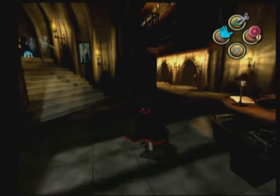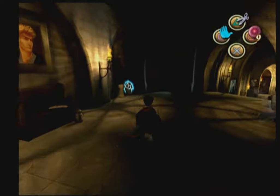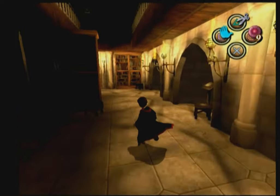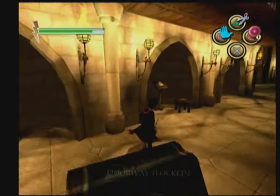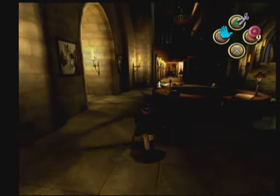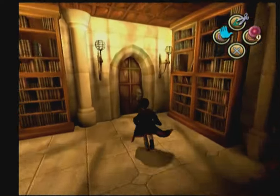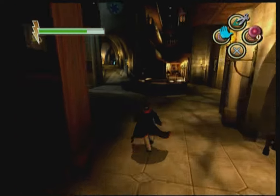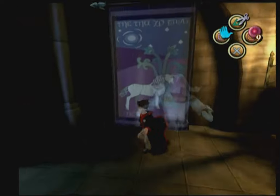Where are we going? Up here, maybe? No. Can't see anything back here. Are you the restricted section? This one? Ow. No. Ugh. Leave me alone. Okay. I do not know where I'm supposed to go. Ugh. No. Ugh. Let's try up here again. Leave me alone!